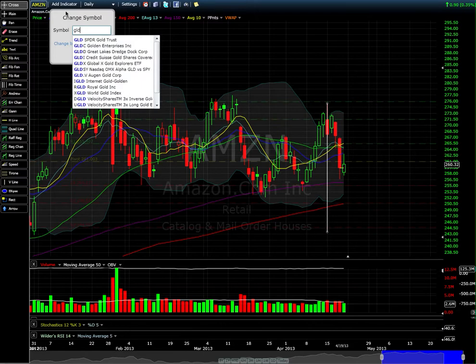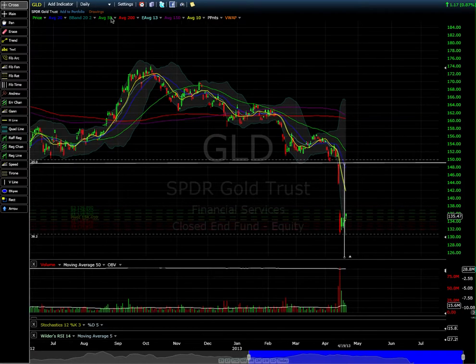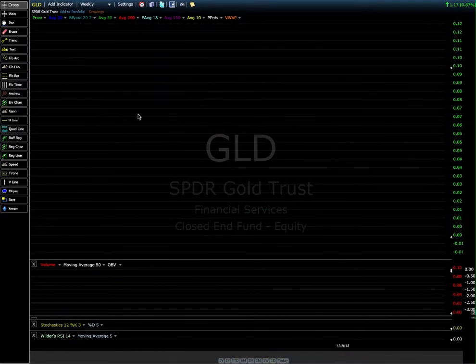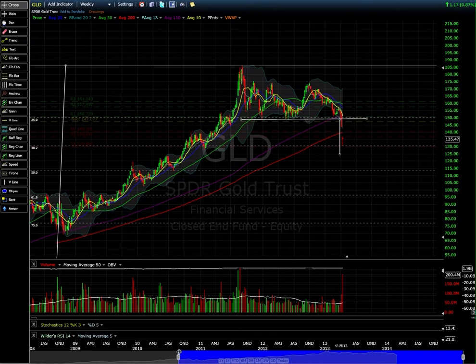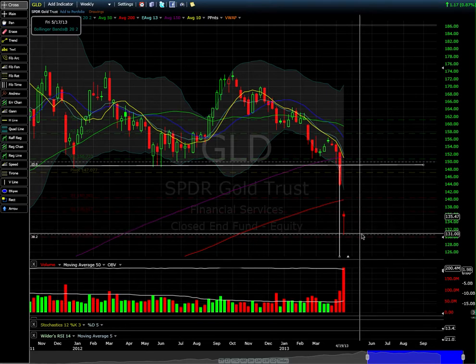Let's look at gold. I know everybody's looking at gold. It had the biggest move in years. Nice gap down here, right through the 50, right through the 200 week, which I'm really surprised by. Usually that's a very bearish sign. But we did end with a hammer candle. That bodes bullish. So this is your new point of reference right here at the 130.